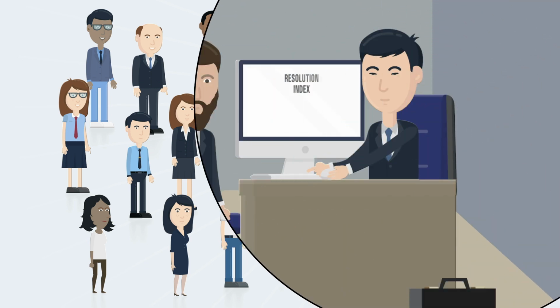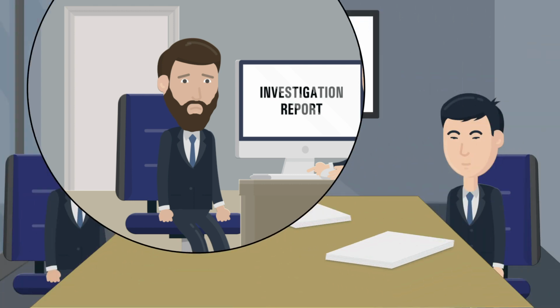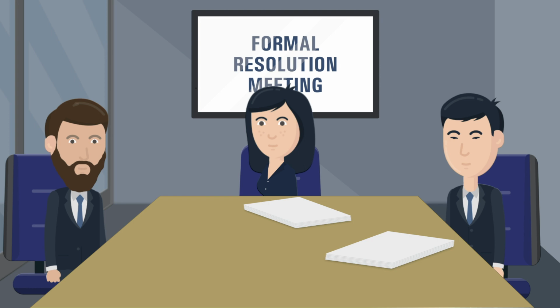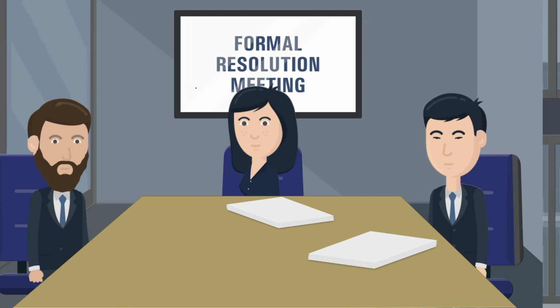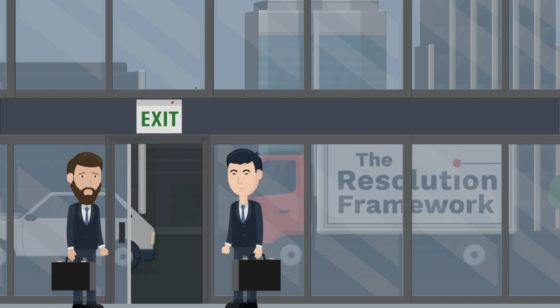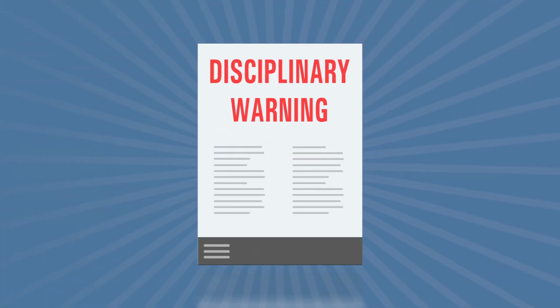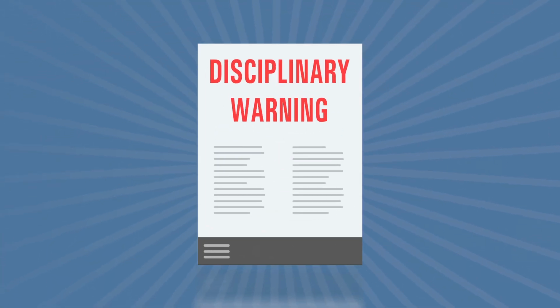For higher scoring or more complex cases, a formal resolution process remains the essential response. This begins with an investigation carried out by a specially trained member of the resolution unit. The outcomes of the investigation are presented at a formal resolution meeting, and further actions are decided. Outcomes may include disciplinary sanctions, up to and including dismissal. In the same way as mentioned before, the traditional disciplinary warnings are replaced with reminders.